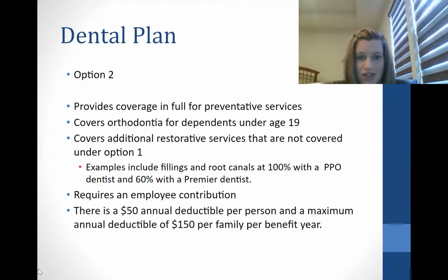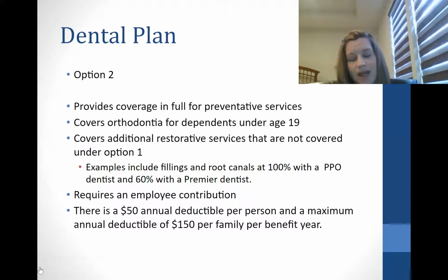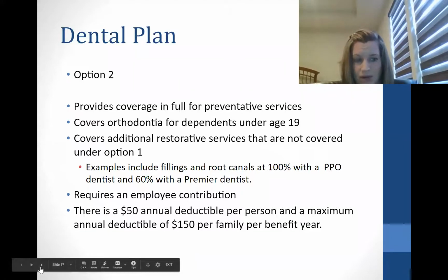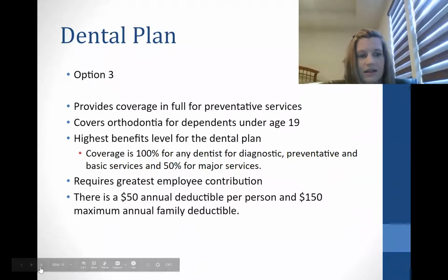So obviously, if it's just you on the plan, the cost would be a little bit different. If it's basically a whole family, then obviously the cost gets significantly more. There is an annual deductible with this plan, so it starts at $50, and then the maximum annual deductible is around $150 per family. And Nina, you can go to the next slide.